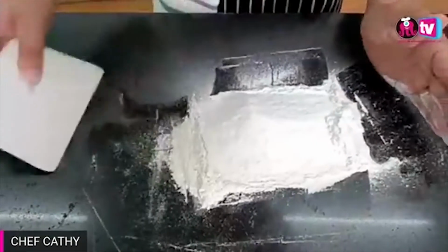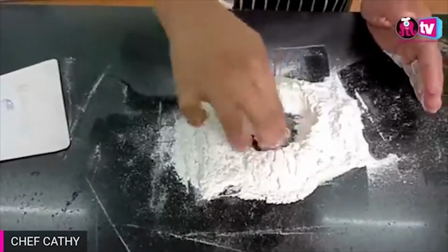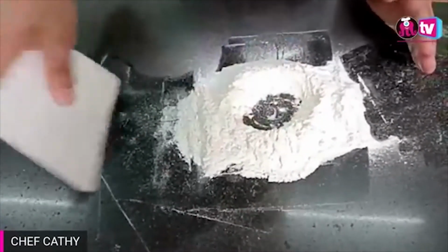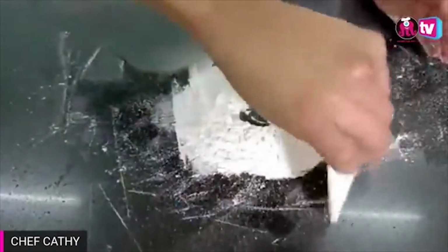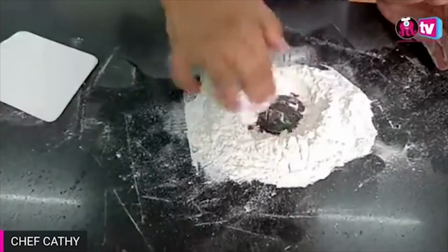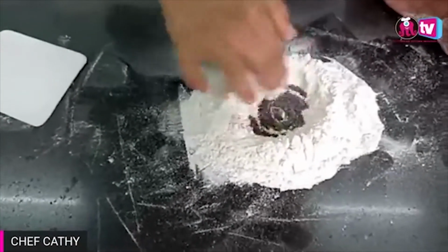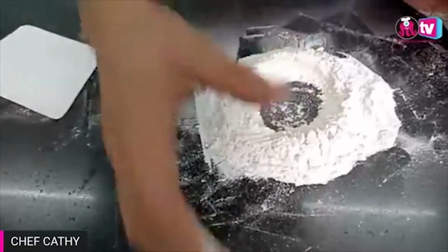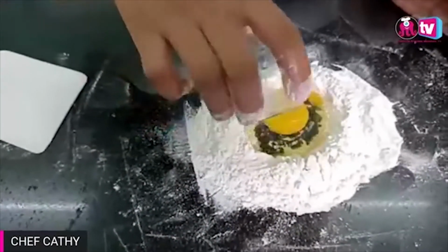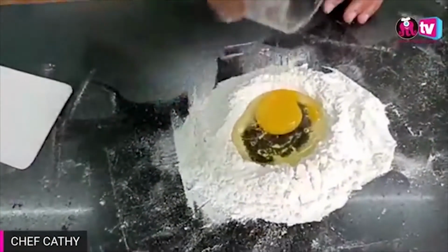Okay, so now we're gonna have to make a well. This is a little messy, but it's all right. It's worth all the effort. So you make the hole or the space inside big enough. Okay, then you add your egg, and you add your olive oil.